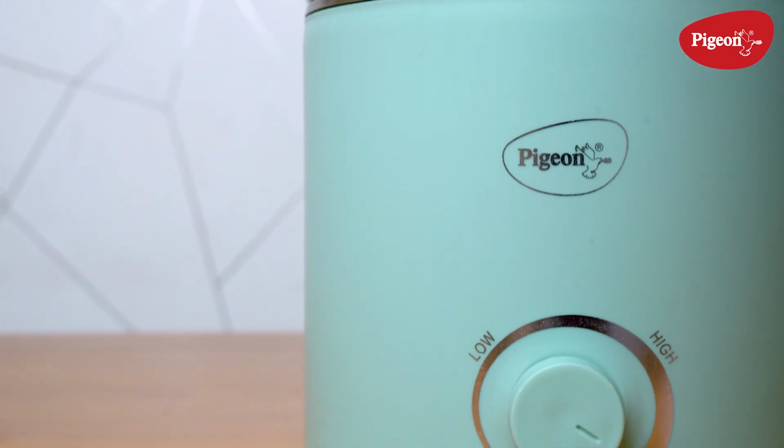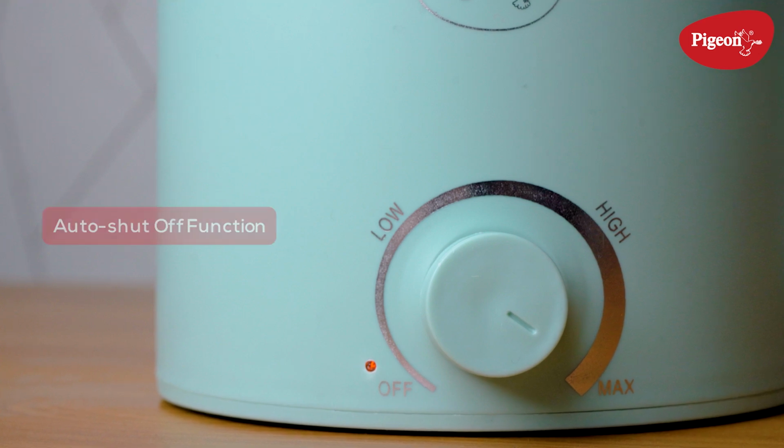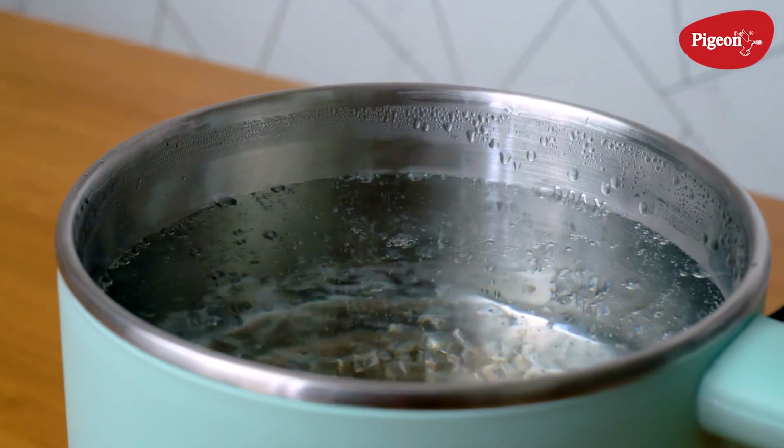Safety has always been a priority for Pigeon. Therefore, this multi-purpose kettle comes with an auto-shut function, which means that when the desired temperature of the mode is achieved, the product automatically shuts down and restarts again to maintain the mode's temperature.